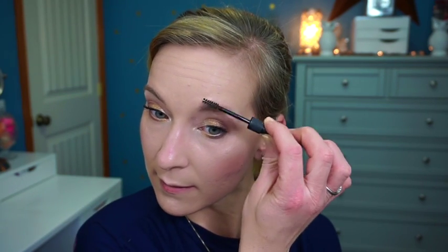So then the other side of this tool is this product right here that you can use to brush your brows out. And then on the bottom part of this, it has a little bitty thing like that. Actually, I'm not even going to brush them. I'm just going to go ahead and stick some of this on, because my brows don't look super unruly today. Oh, I just got it on my skin. So there are my brows for now. And then I'm going to let that dry just for a second.